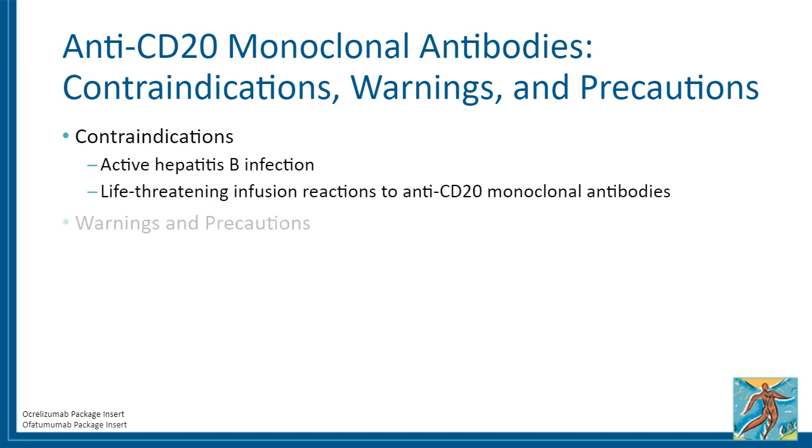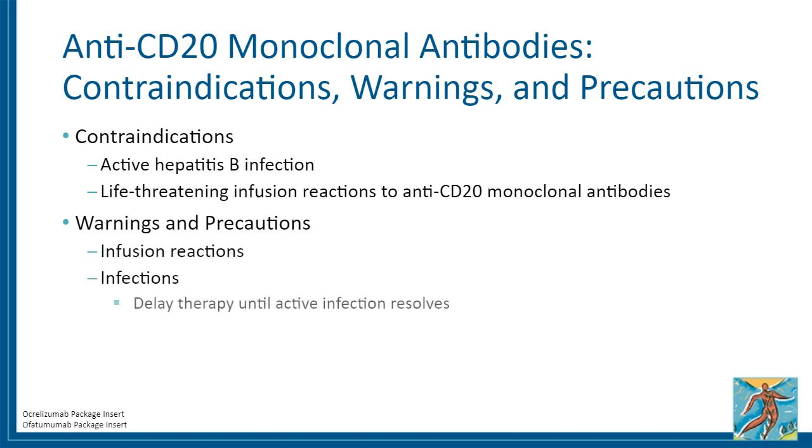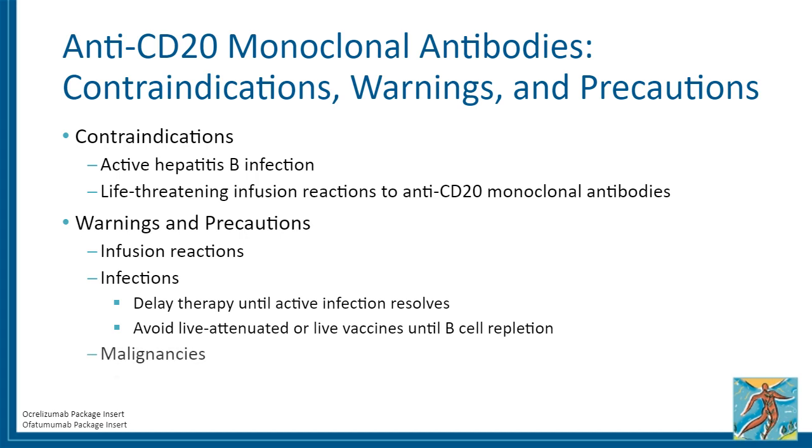The warnings and precautions include infusion reactions, infections, and it is recommended that one delay therapy until after active infections resolve, and to avoid live attenuated or live vaccines until B-cell repletion occurs. With respect to malignancies, an increased risk of malignancy may exist, but I'll have more to say about that in a little while.